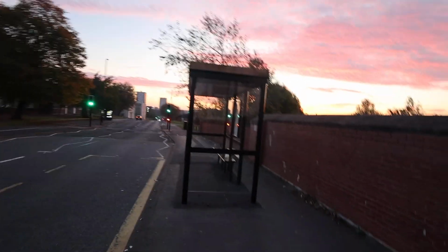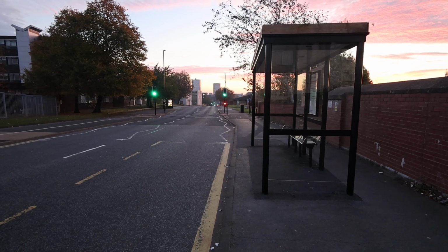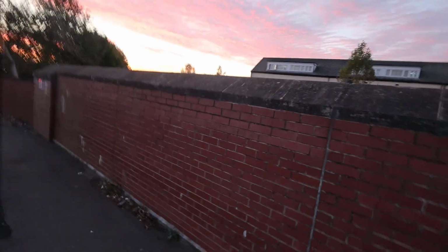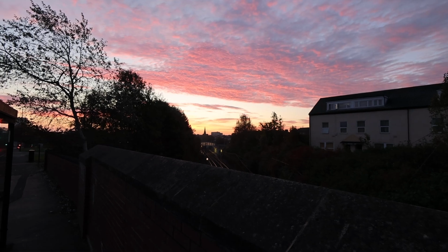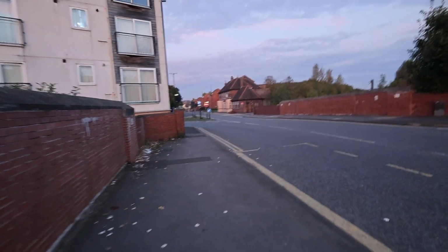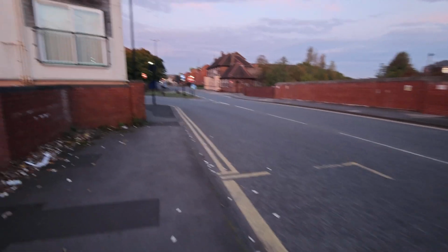Good morning. It's an early Saturday morning. I'm on Chester Road in Sunderland. The Sunderland city centre is just probably half a mile down there, along with Sunderland Minster. It's a gorgeous red sky. Very calm, very quiet. I was up early because it's quite a busy area normally, so I was up early just to do this video while it's a bit quieter.